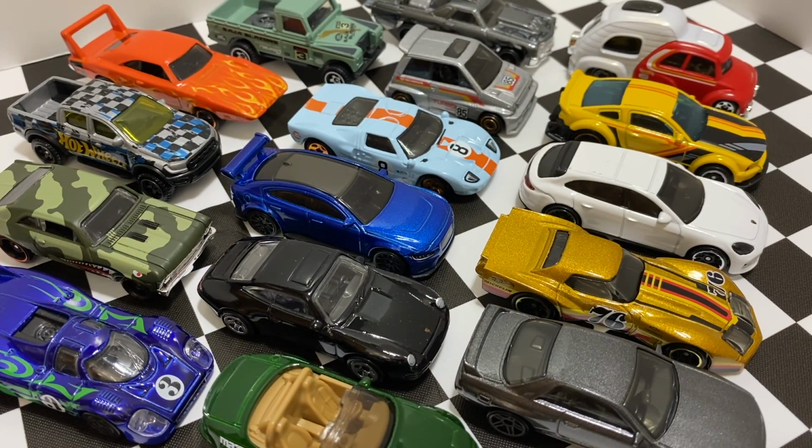There we have it guys, those are 16 Hot Wheels cars from the GameStop Collector Day case.